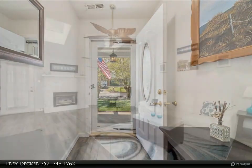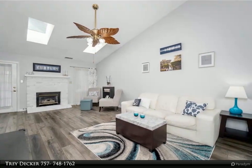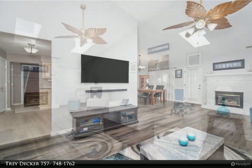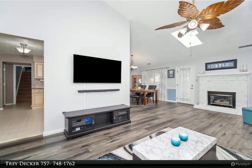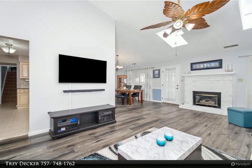Large master suite with updated master bath and walk-in closet. This home is in pristine condition with many upgrades including a spacious room above the garage, French doors that lead to an inviting climate-controlled sunroom and covered deck that are perfect for entertaining.